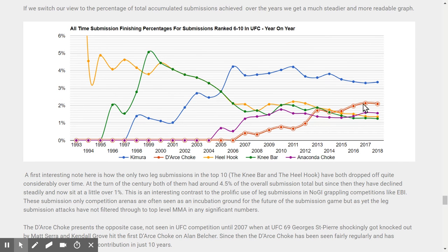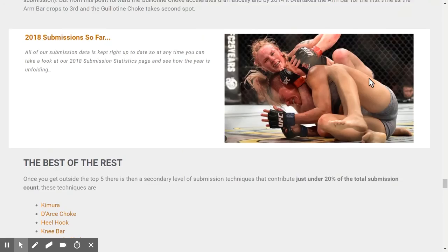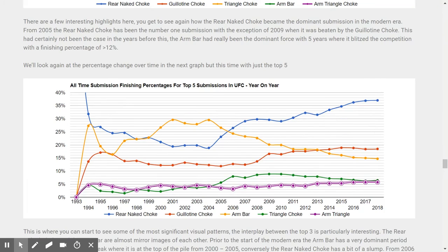I expect that the Darce choke and arm triangle will continue to make ground in both the top 5 one that we saw here and that top 6 one. So the arm triangle doing particularly well as well, and we'll continue to see those trends, but nothing's going to catch the rear naked choke anytime soon, and there's not going to be any significant changes to the fact that the neck is by far and away the most lethal and the most prolific submissions that happen in high level MMA. Do suspect we'll see some better numbers on the leg submissions in the coming years.